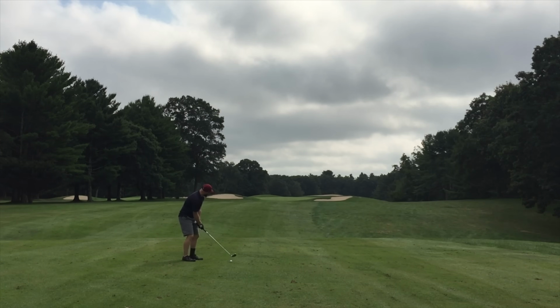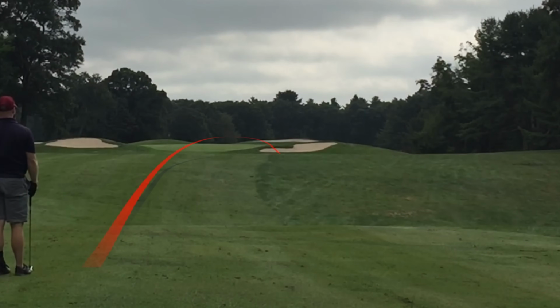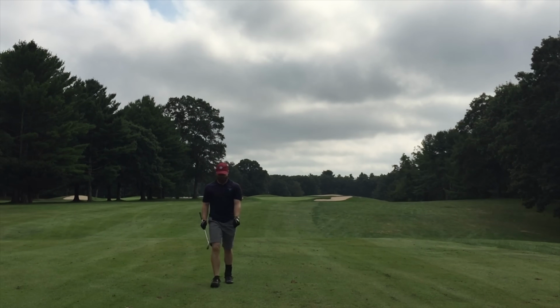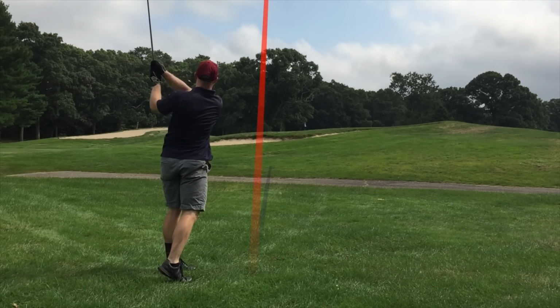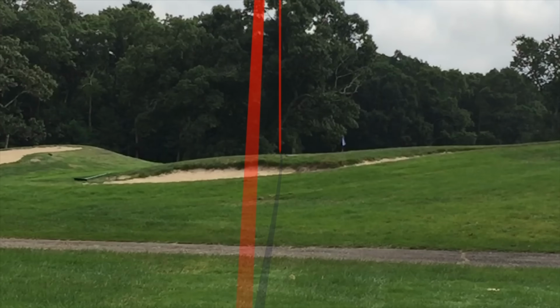183 to the middle, 200 to the back. This is a 5-iron, which I skull thin, partially off the hosel, just low and right. Not the best there. 52 degree, 52 to the middle, funny enough. High up in the air, out of the long stuff, onto the green.